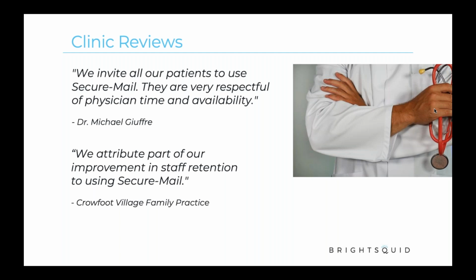And the last thing is from Crowfoot Village Family Practice, again here in Calgary, where I am today. They get a lot of staff satisfaction by using Secure Mail. Because of the asynchronous nature of using Secure Mail to communicate with patients, there's less time-pressure stress to answer.